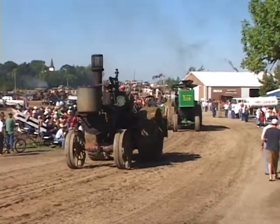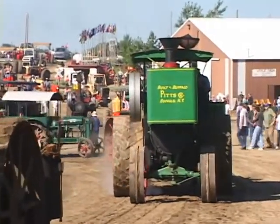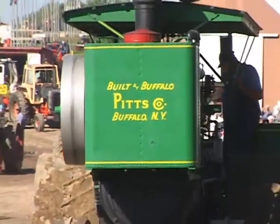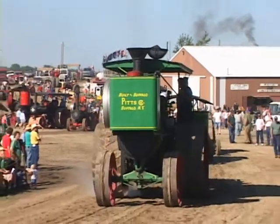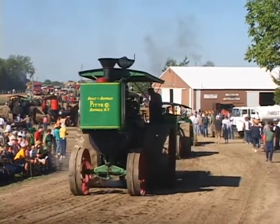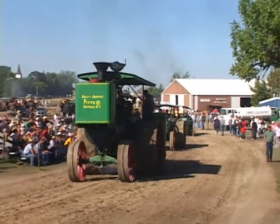Now we see a very different engine, and a very significant engine to this area. It's a Buffalo Pitts engine. It's a 35-horse double simple engine. I believe it was sold new out of Fargo in 1905 or 6, something like that. And this engine has the distinction of keeping on the most years of any engine here on the grounds. In fact, it started out when it was new, like in 5 or 6, and it kept on till well into, I believe, the 80s, which is really an unusual record.